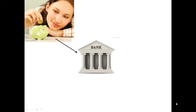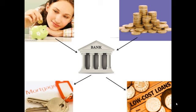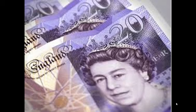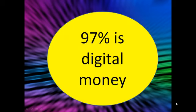In the fairy tale, people see banks as neutral, a third party, keeping their money safe in a vault somewhere and acting as intermediaries between savers and borrowers. But nothing could be further from the truth. Notes and coins make up just 3% of the money in circulation today. The remaining 97% of the money supply are just digital numbers, existing only inside the computer systems of private banks.